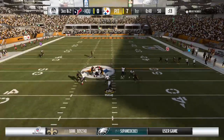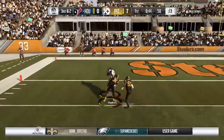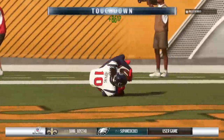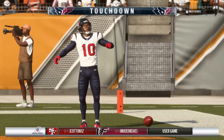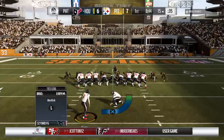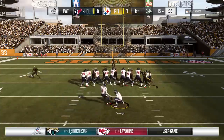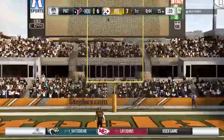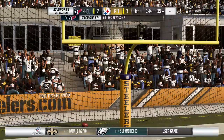Actually a pretty good job of getting past the line of scrimmage, not losing yardage. From the 50, it's Watson. He's going to go for a big play downfield. It's caught at the 10. And he's in. Touchdown, Houston. DeAndre Hopkins, 50 yards. And the Texans are an extra point away from tying this football game. Myers connects on the PAT, and we are tied at 7.